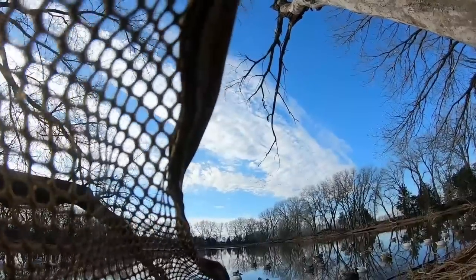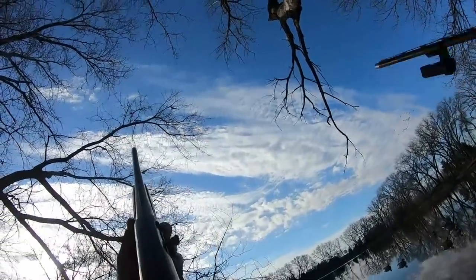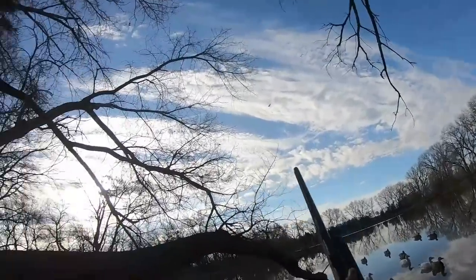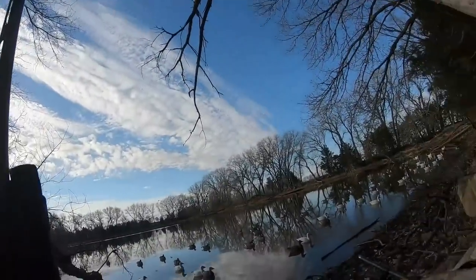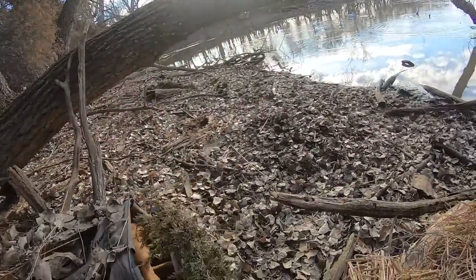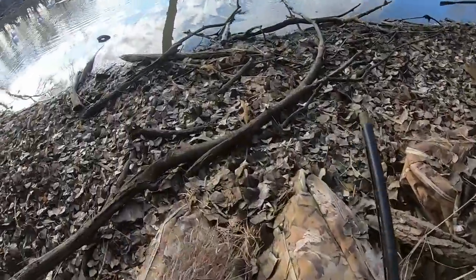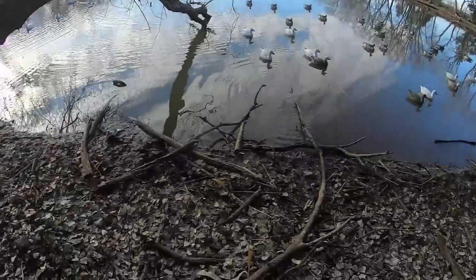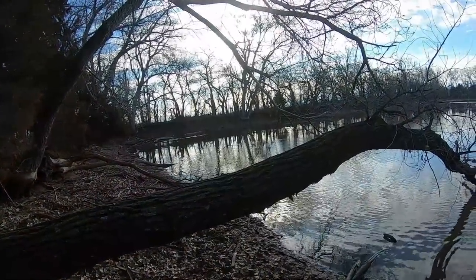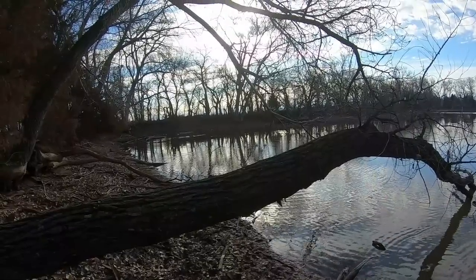On the left. On the left. Shoot these over the top right here. One, two birds. Fred, we got some special bellies down. There we go. Good boy. You find it? Dead bird.